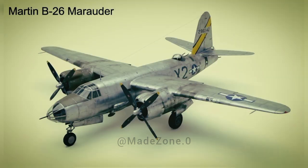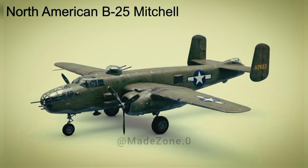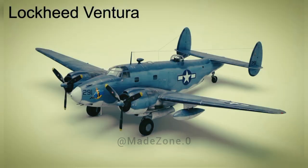Martin B-26 Marauder, nicknamed the Widowmaker early on due to its high landing speed requirements. Once mastered, it became a highly effective and very tough medium bomber. North American B-25 Mitchell, famous for the Doolittle raid. This extremely versatile medium bomber flew missions ranging from high-level bombing to low-level strafing runs. Lockheed Ventura, developed from the Lodestar transport, it served primarily with the Royal Air Force for patrol and bombing, and later with the US Navy as a patrol bomber.